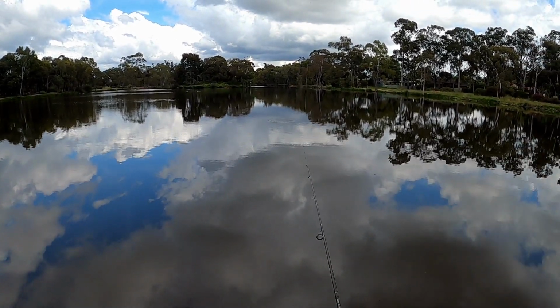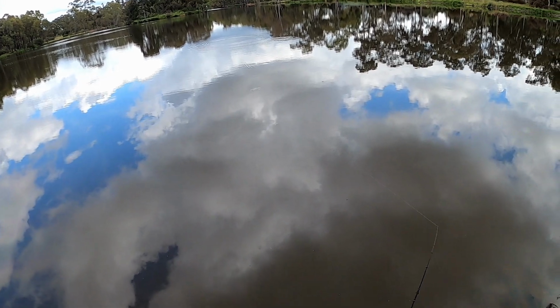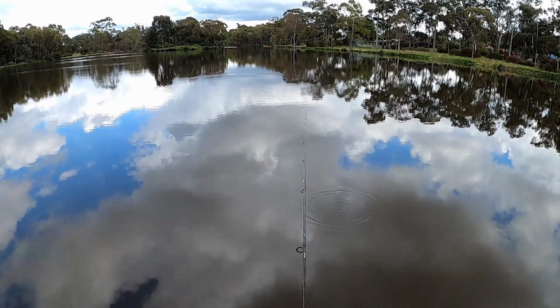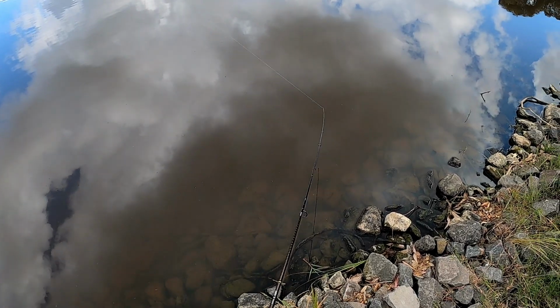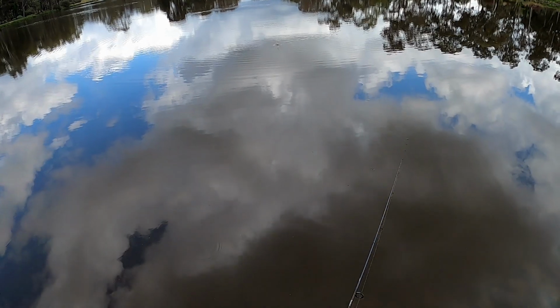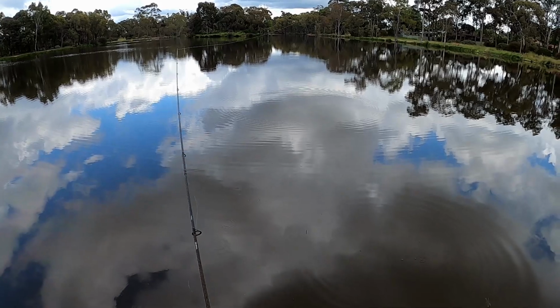There they are. Straight to them. Oh, I had a hit. Bugger, it didn't hook up. And they're out there. Let's get it back quick. Yep, there they are. This should come straight past them. They're up at the surface, so I'm not even giving the lure time to sink. I'm just burning it in as soon as it hits the water. Oh, again. He was only just here too. Just out here. Oh, that wasn't spinning, so I stopped retrieving and then something had a snap at it.